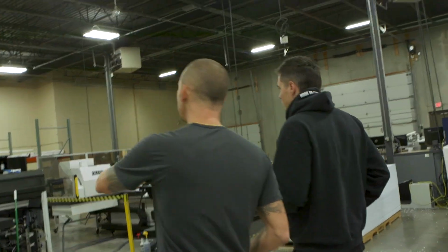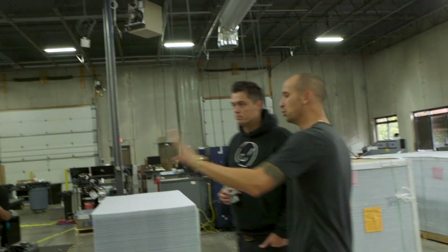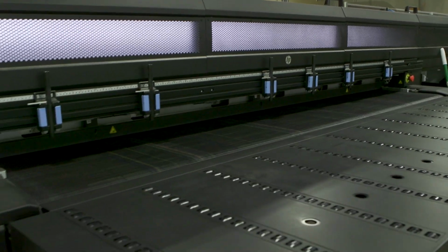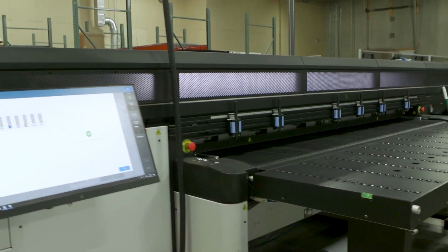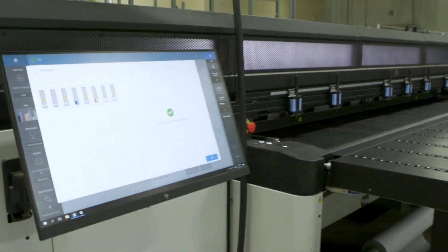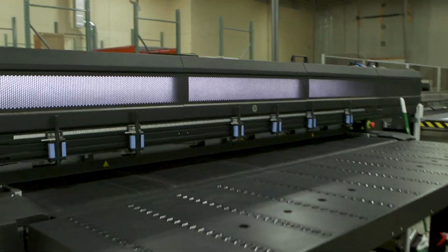We bought this printer about 2 years ago. I think we bought it for $300 cash. We were doing pre-cut yard signs on this, so we still got piles of them in the back over there, but they're the pre-cut 18 by 24s that you'd have to load up individually into this machine, run them, grab them out the backside, stack them up, put them back on.